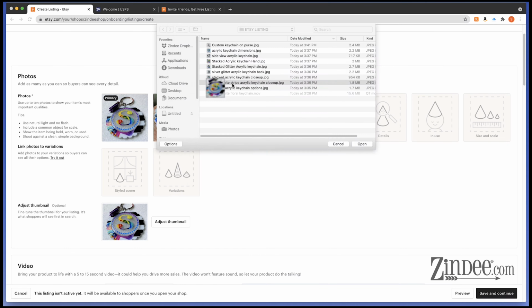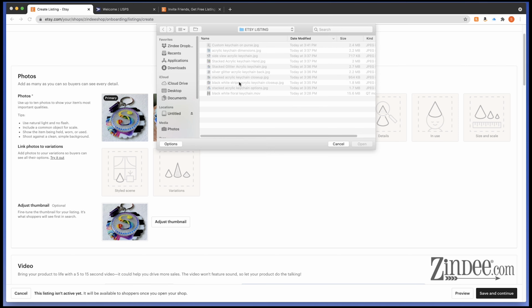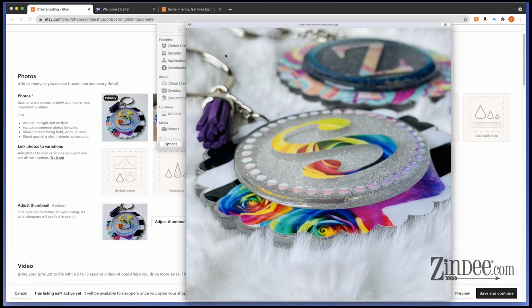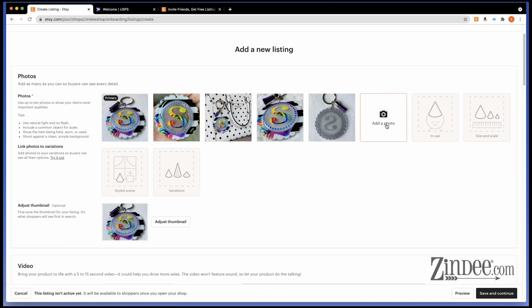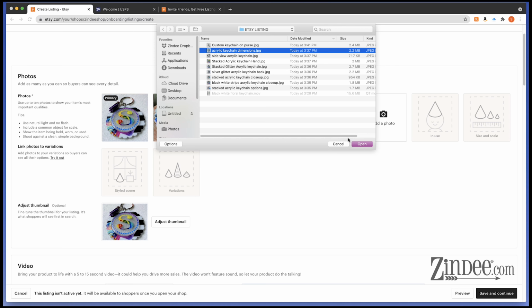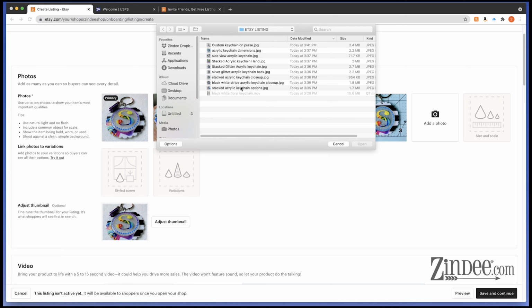And then let's do this close-up one. Do the back so people see what the back looks like. I tend to like photos on white backgrounds. Those just look really nice usually because you can really see the product. And then also one to show dimension. That's always nice. And then as far as file format, JPEG or PNG. PNG is usually preferred. JPEG's also really great.